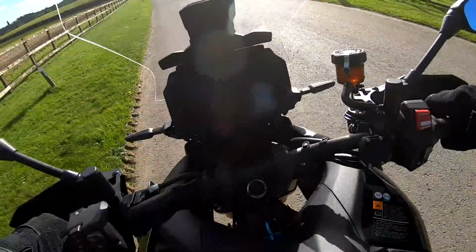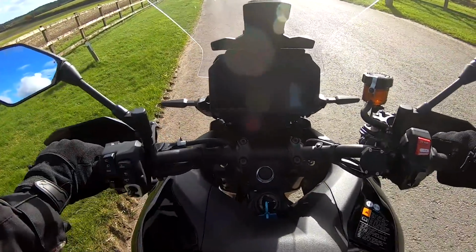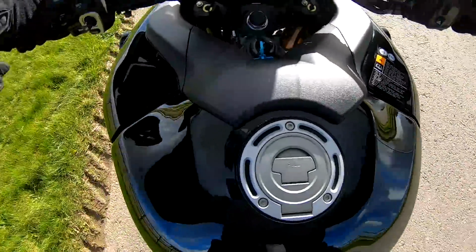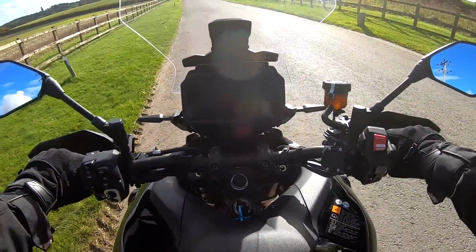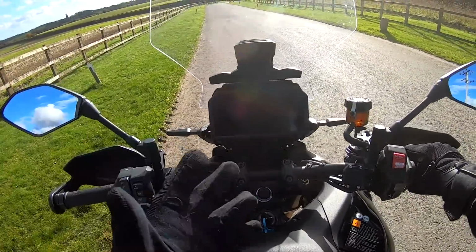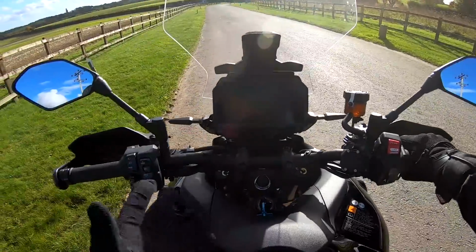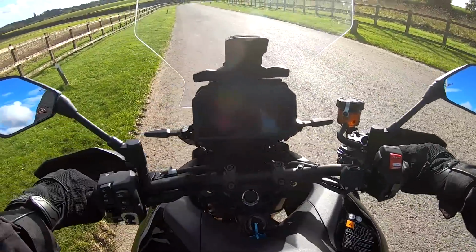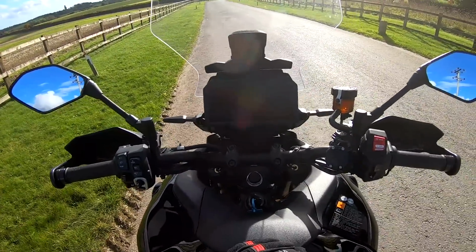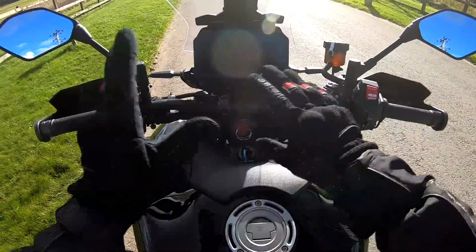So it's quite a tall bike. I'm not that tall at 5'7", 170 centimetres. The seat's in the lowest position, and I've got my feet down, but I'm not flat-footed. My heels are about an inch from the ground. But as I said, it's not a massively heavy bike. Normally when you think of tourers, you think of big, heavy machines, but that's the beauty of the Tracer 9. It's always been such a versatile machine. So we've just run through all the controls here.